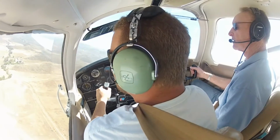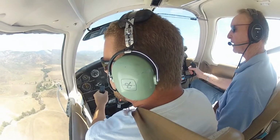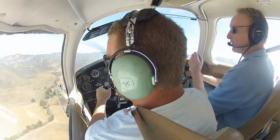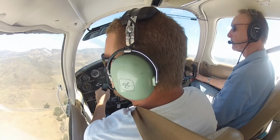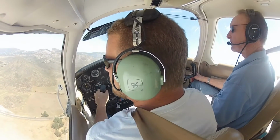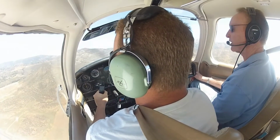All right. Yep, now you're going to start to unbank a little bit, so give it right rudder when you unbank. Because now you want to head for that hill again. You're going to get in too close. Not so much bank. You better unbank a little bit, because you're getting pushed in close.